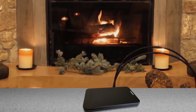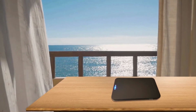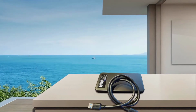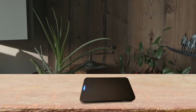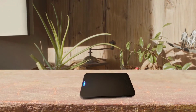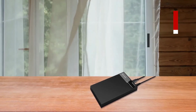The good part is that it supports all standard notebook 2.5 inch SATA hard drives, and is also optimized to support SSD options. The enclosure features a USB 3.0 port which can deliver data transfer speeds up to 5 gigabits per second with USB 3.0 connections, and up to 480 megabits per second with USB 2.0 connections. Apart from that, no additional driver installation is needed and you can use this drive with any of the operating systems.